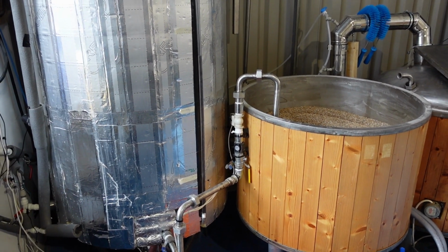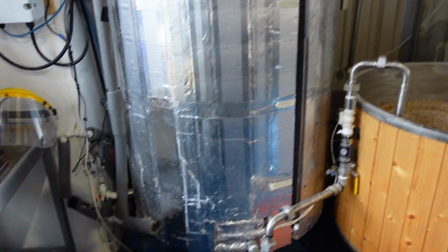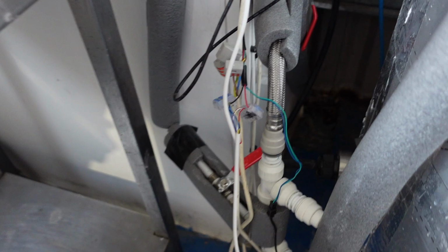Although that will fail under a certain amount of pressure anyway. And the reason for that was when we were moving the tank round the other day, I snagged the wire and pulled it out of the terminal blocks here. I'll tidy these up again in a minute now I know it's working.